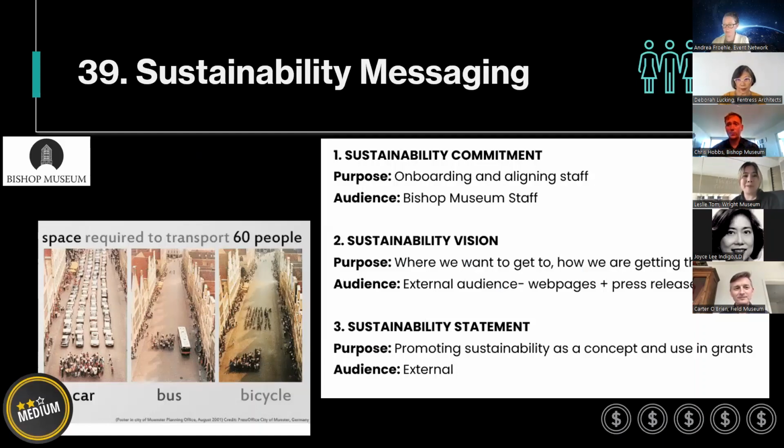Another really good thing for aligning everyone to what you're doing is developing sustainability messaging. So actually having standardized phrases and text that you all use as an institution to make sure that you're all singing from the same hymn sheet, so to speak. So having a commitment that staff can sign up to, to understand what sustainability means to your museum and what you expect of your staff. And then having a vision that can be used on websites or with any external audiences, press releases and such.